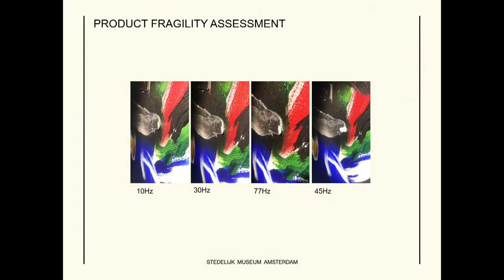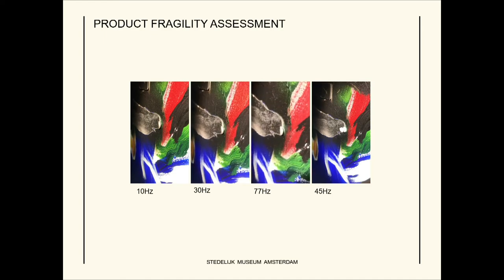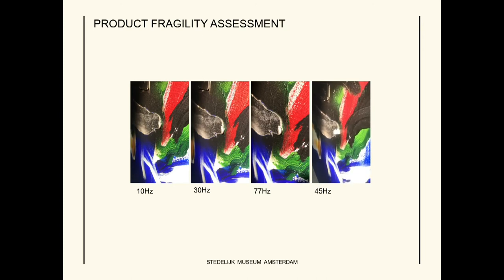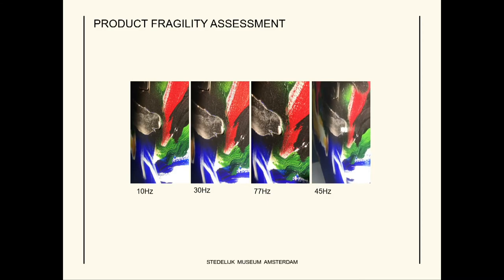This is a dummy painting we made to do tests on a shaker table. But when it's 30 hertz, you see the movement of the canvas is really fast. But you see this piece here; it's getting loose a little bit, but it's stuck there. At 77 hertz, you also see it move, but maybe it's good. But when you see it here at 45 hertz, that's where all the damage goes. So in this painting and in this setup, 45 hertz is the area that you surely want to cover. So starting at 10 hertz and then dampening all your vibrations in the next area, that's a really good thing to do.